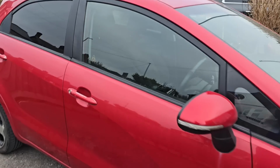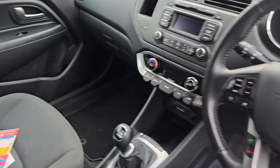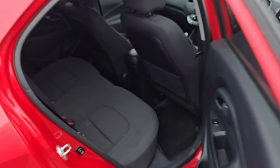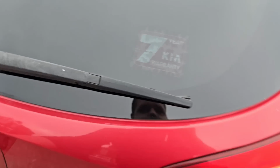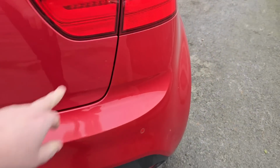Now this one is absolutely skanking, it's minging disgusting, whereas this one should be open. It's not open. It isn't horrific. So it just needs a bit of a wet vac and a bit of a clean. This is a level 3 Kia Rio 3, so it has got heated seats, cruise control, Bluetooth, sensors, automatic lights. But yeah, overall this doesn't need a massive amount of cleaning to get it looking decent. I think this has got the LED lights on it as well. Yeah, I think it does. So yeah, I'm happy with that one.